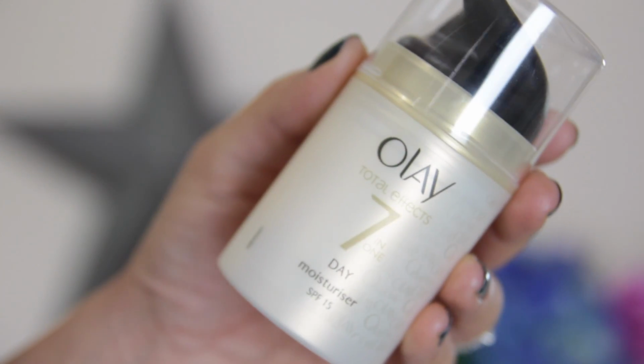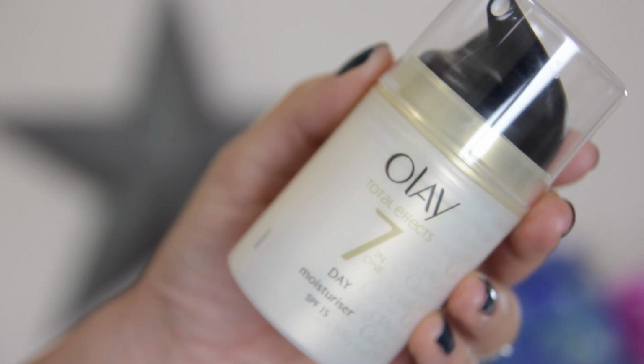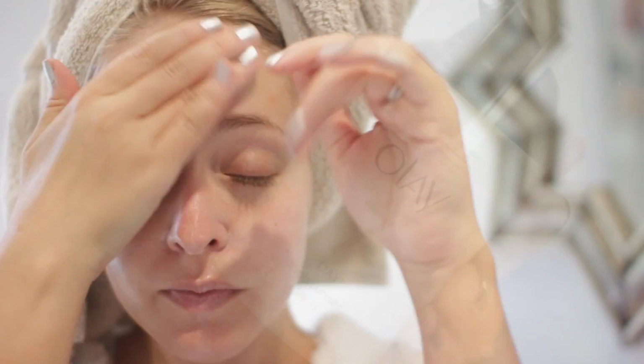Then I'm using a moisturiser. This is the Olay Total Effects moisturiser, and it has SPF 15. It makes a really nice base for makeup. So I'm just massaging that into my skin, and then I'm going to be using an eye cream.